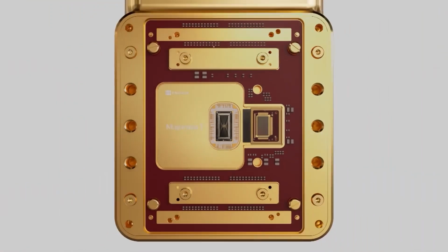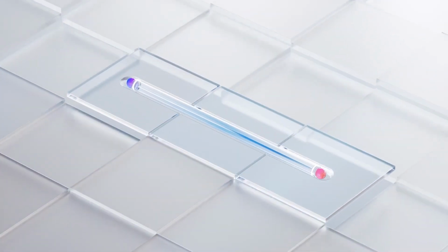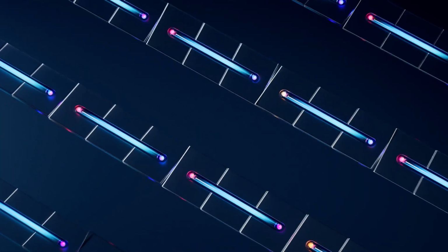In general, I would personally hold off on celebrations and fireworks about the dawn of a new era in quantum computer development, although, of course, I would love to hope for the best.